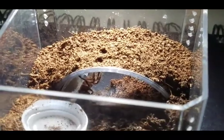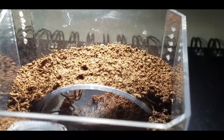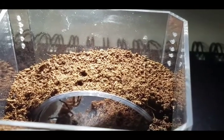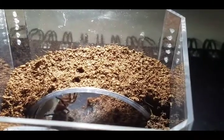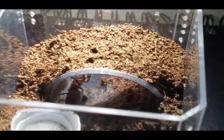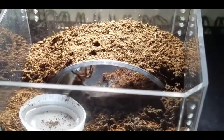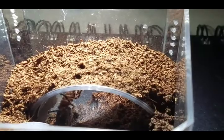So I'm probably gonna just leave her be, and if there's any change in her behavior, then I'll probably feed her. Otherwise I'll just leave her be. But it's nice to actually see her out and about. Moving on.